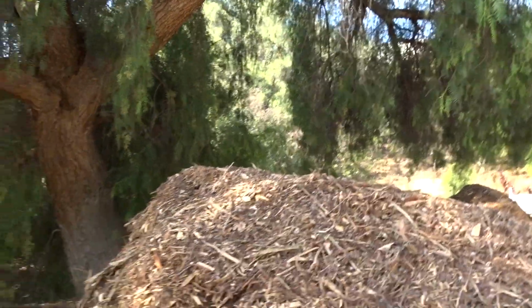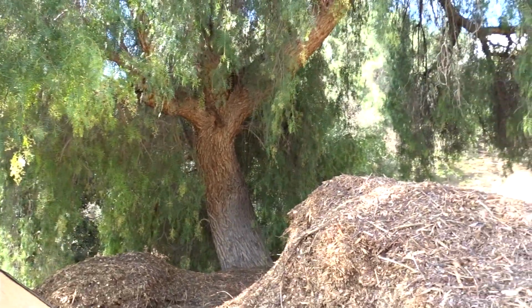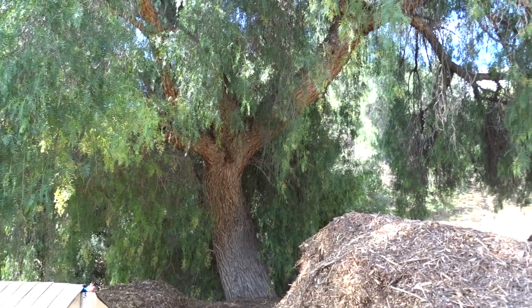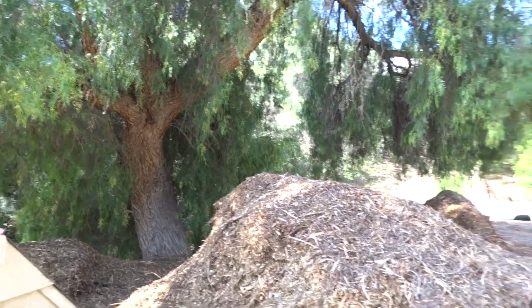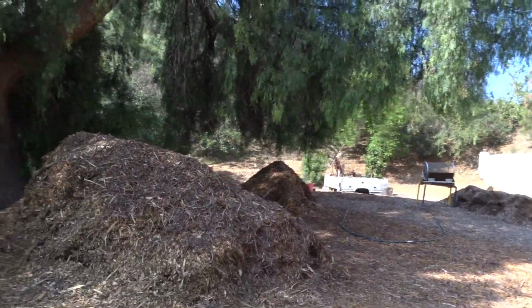But this tree is like the tree of life, and it's always full of birds. So I said, let's leave it for now, and it was struggling. It was really bad. So something happened, I think, that saved this tree's life. A very strange thing happened.